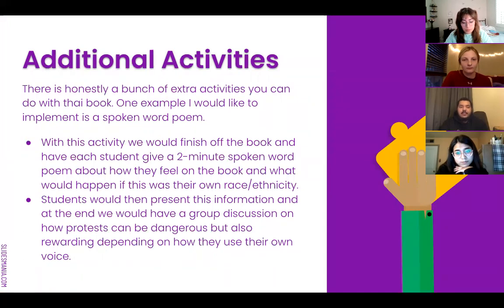And additional activities. So in all honesty, there are extra activities that you can do within this book. One example I would like to implement is a spoken word poem. I found this activity pretty useful and pretty insightful whenever I tried implementing it. Within this activity, we would finish off the book and have each student give a 2-minute spoken word poem about how they feel in the book or what would happen if this happened in their own culture, race, or ethnicity, just depending on how they feel.